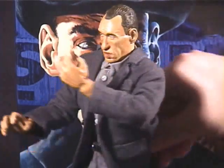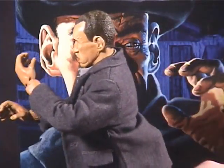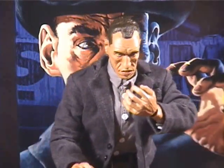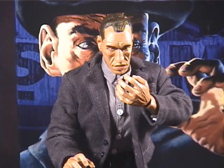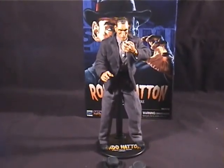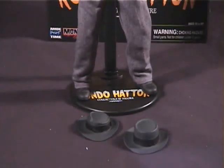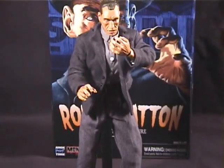As you can see, Rondo has his own stand. I like to always try to hide this underneath the clothes, but it kind of comes out a bit, so you can kind of see the protrusion there. His name is emblazoned on the base there. See right down there, Rondo Hatton collectible figure, pretty standard, but very well done.